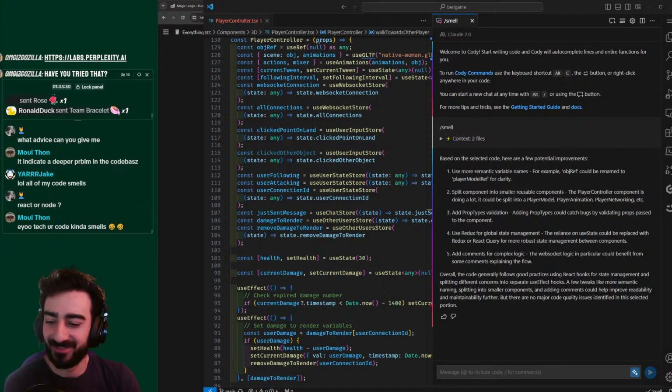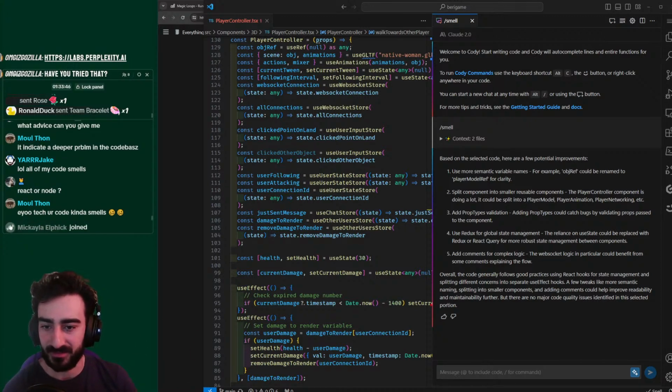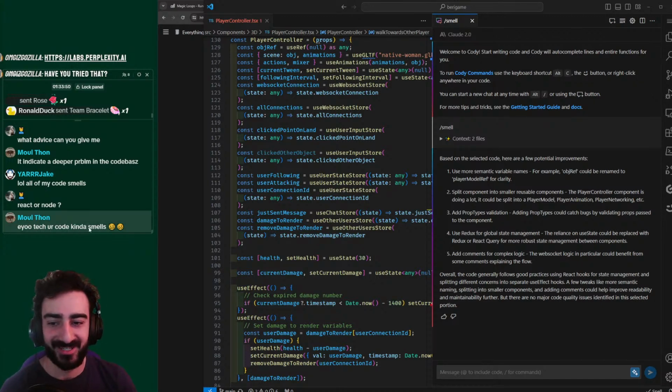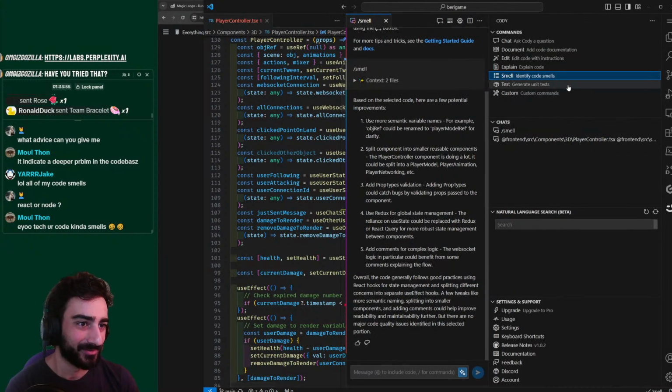Jake says all of my code smells. That's funny. Godzilla linked Perplexity AI and asked if I used it. Yes, I used to use Perplexity AI a lot just for researching scientific questions, and it was really good because it actually looks up papers and you can ask questions and it looks up relevant science papers. Code kind of smells, yeah. Yes, my code do be smelly.